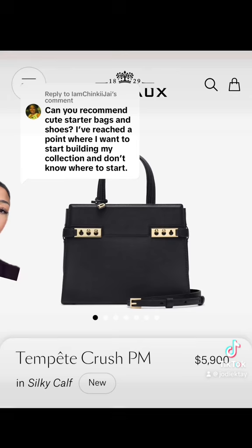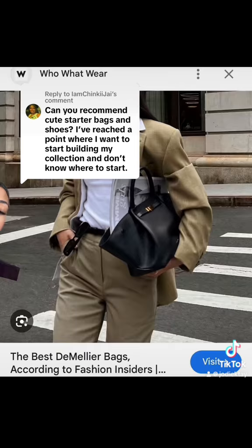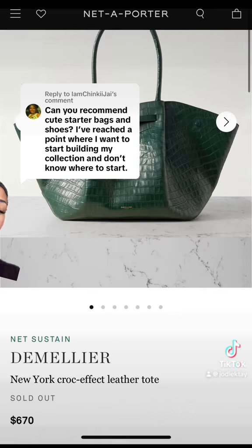Now, I don't love this style, but this brand is very, if you know, you know. Coach is back. Coach is cute and also reasonably priced, particularly the Tabby bag. This Prada bag is cute. The Demellier bag, I love this one. It is croc, or croc effect, but once again, reasonably priced.